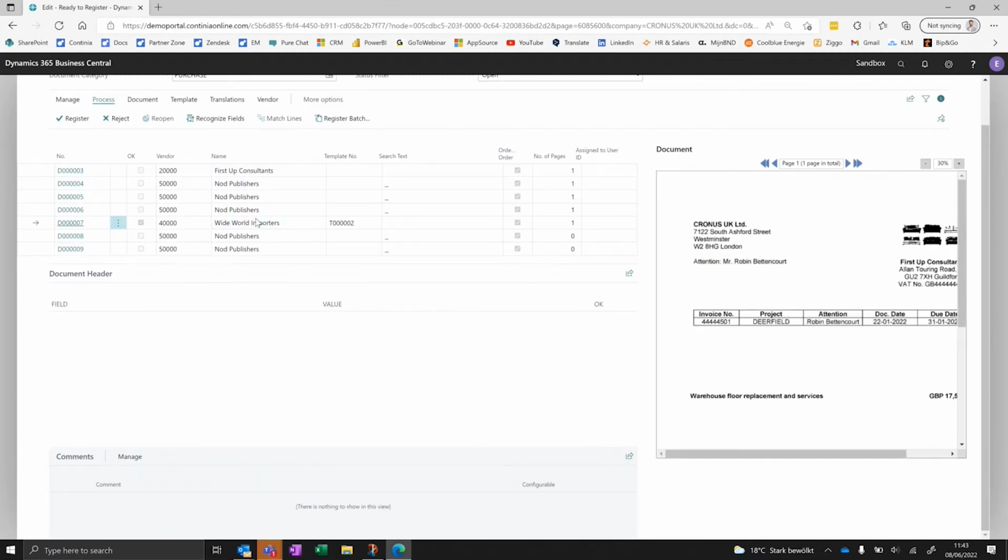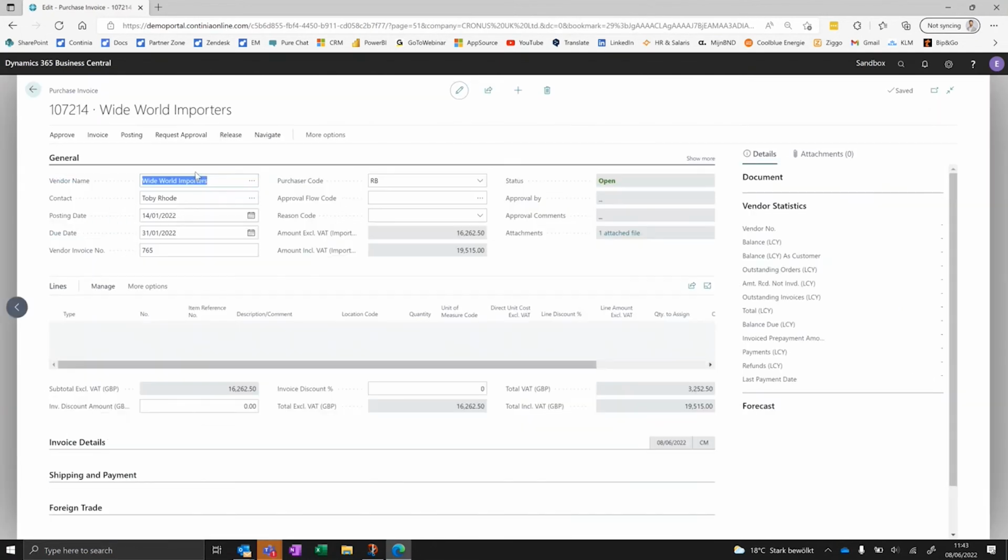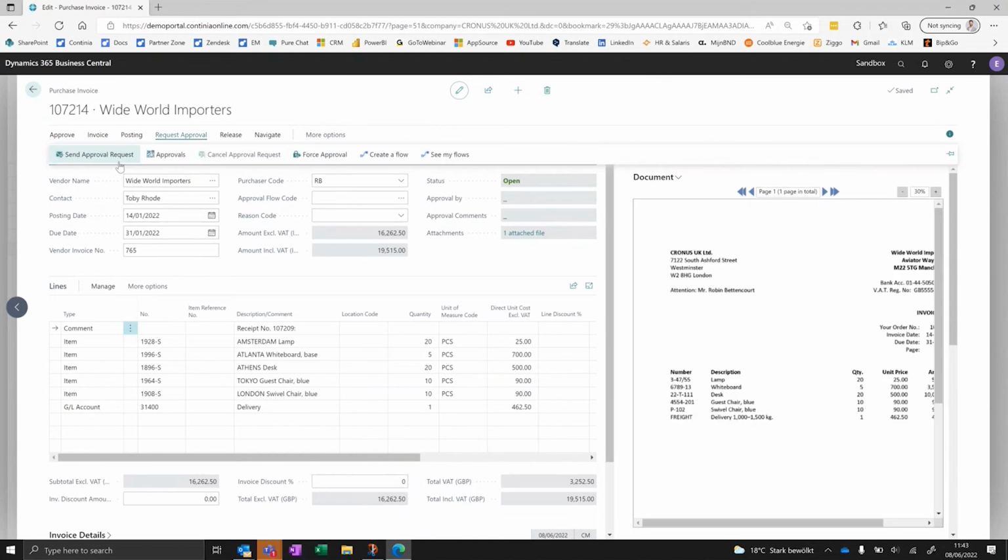What I can tell you is that the system will tell the finance team what it did. In this case, it will say it's fully matched with purchase receipt, which is great, but it can also say it's partially matched. Its multiple orders are matched. It's not matched because our tolerance was exceeded, not matched because the goods are not received yet. So to really tell you what it did. Now I will register it, and then I'll send it for approval.